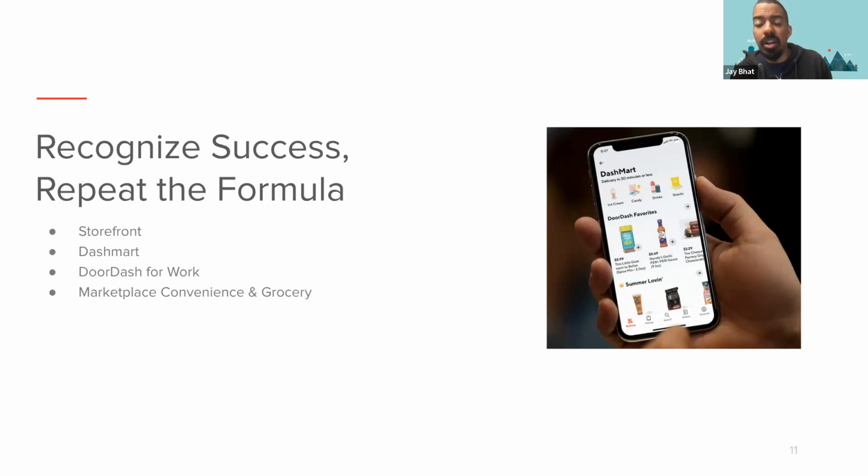A couple of quick examples here. Storefront is a product we built to enable a web front end for merchants that want to power their own shopping experience. Dashmart is our in-app DoorDash housed inventory or store where folks can order goods directly from DoorDash. DoorDash for Work is our enterprise product where we can sell delivery through DoorDash directly to businesses that want to offer this to their employees. And finally, marketplace convenience and grocery is something that very much grew out of Drive, where the learnings that we took from grocery and retail and built out as a product market fit and profitable business on Drive, we could take those learnings to actually start offering these things into our marketplace. And there's many more to come.